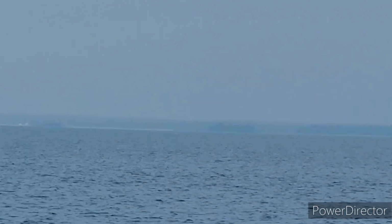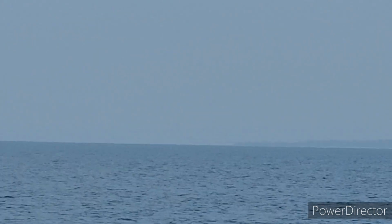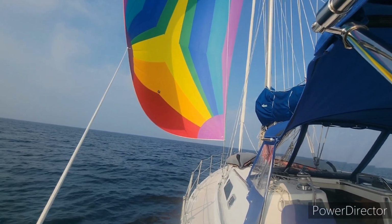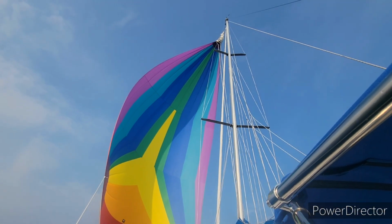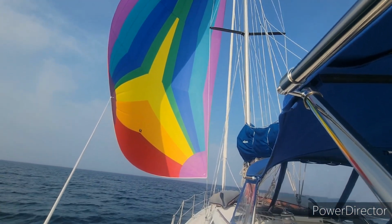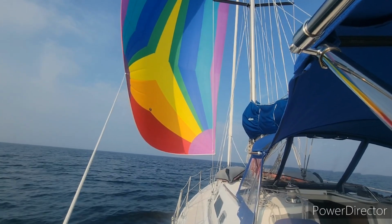We have chosen to go west, and we don't see anything out to the west. It's a little bit hazy today. We are going to try and make Mackinaw City tonight. All right, one of my favorite things to do. We've got the spinnaker up, moving along nice. Headed out toward the Martin Reef. There's a lighthouse on there.